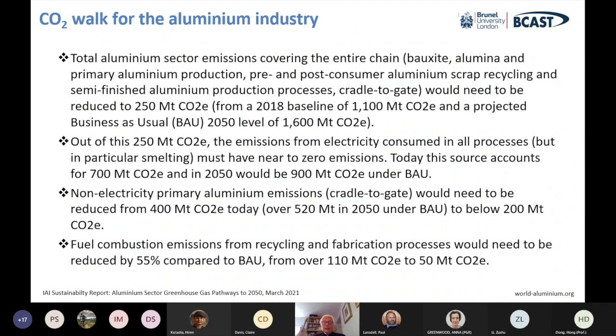Recently the International Aluminium Institute, at the end of March, produced a really excellent sustainability report that I've mined deeply for this talk. It summarizes in a few bullet points exactly what's required for the aluminium industry to decarbonize in line with the requirement to dramatically reduce its CO2 emissions by 2050. Total emissions from the aluminium sector have to be reduced to about 250 million tons of CO2 equivalent, from a baseline now of over 1,100 million tons. If things don't change, that will rise to a business as usual level of 1,600 million tons of CO2 equivalent by 2050.